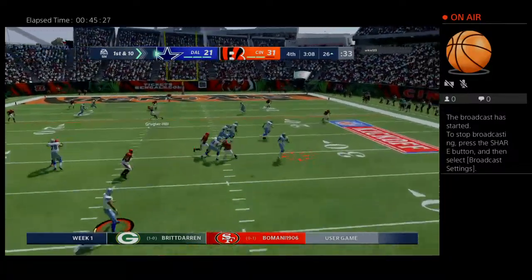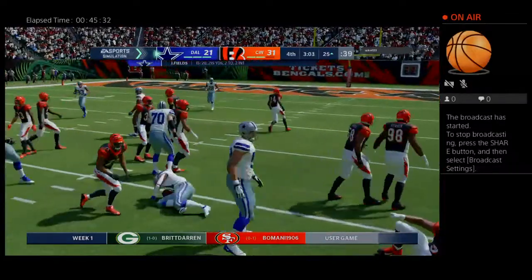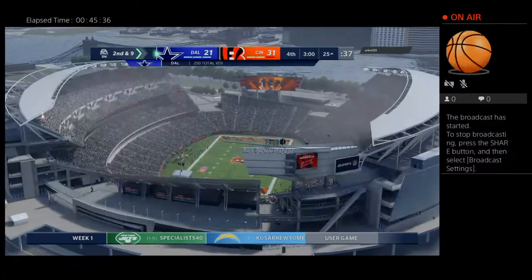On first down, he'll drop to throw. They'll try and set up the screen. It's complete. Yeah, he'll work free from one tackle, but that's about all as he's taken down. Not much there, only a yard.